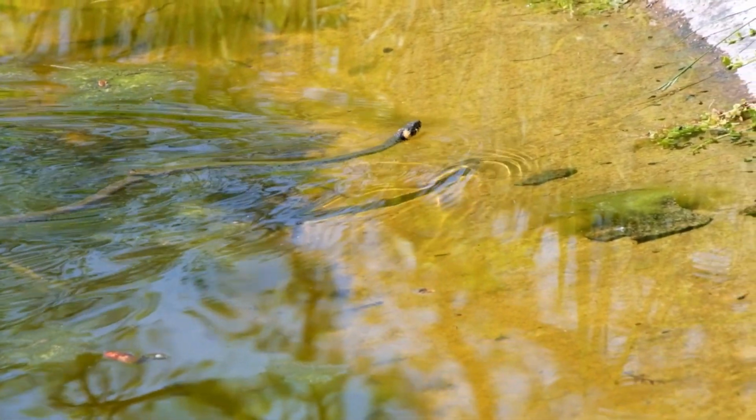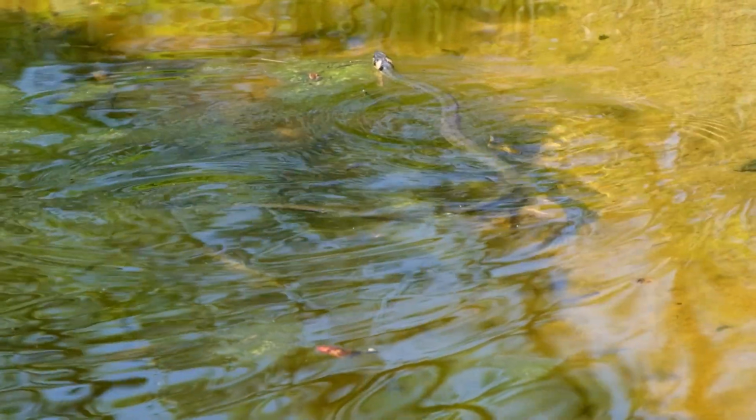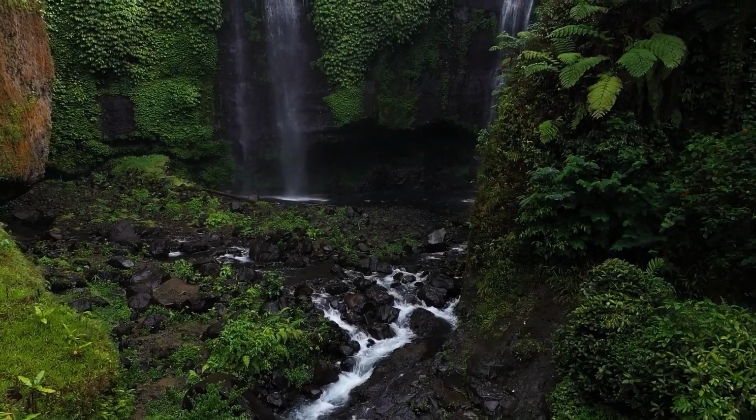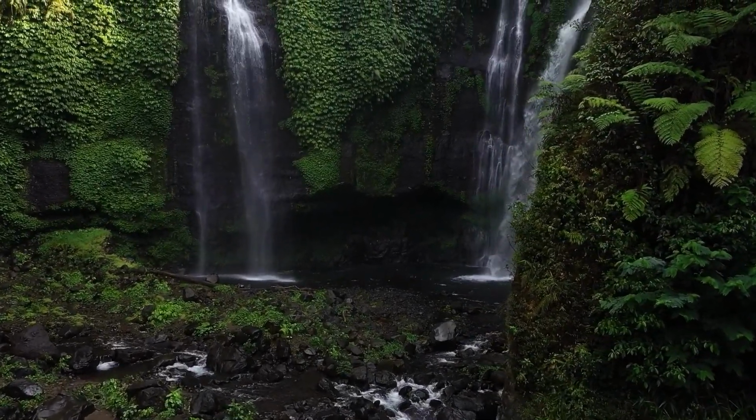Inside its mouth, the cobra has 2 prominent fangs and 3 to 5 small teeth on the upper jaw, while the lower jaw holds 2 rows of teeth. This structure allows the snake to securely grasp and inject venom into its prey with deadly precision.